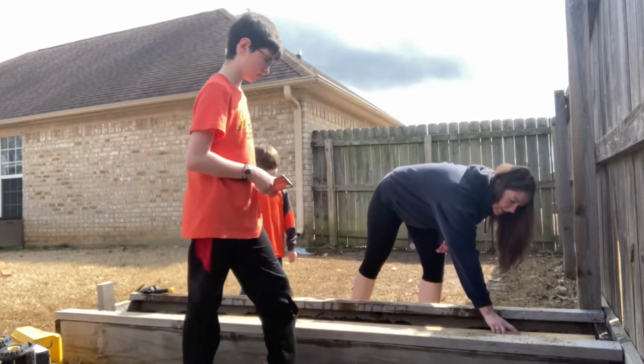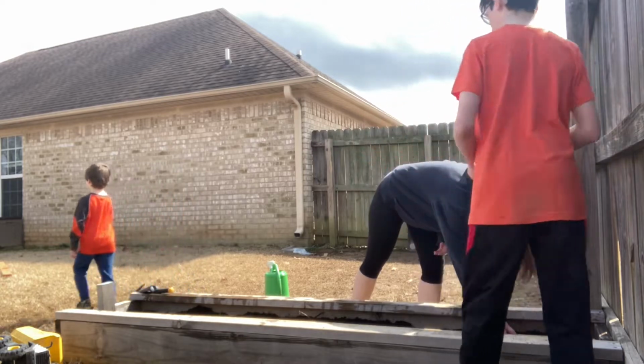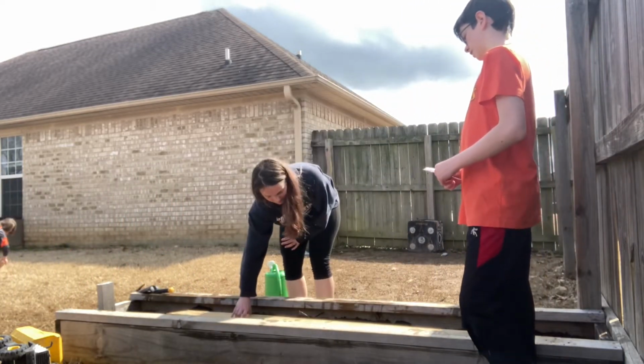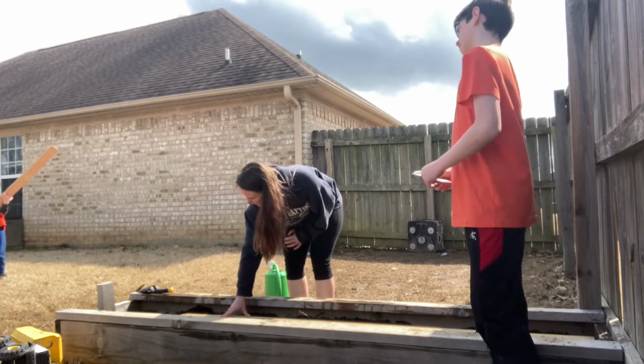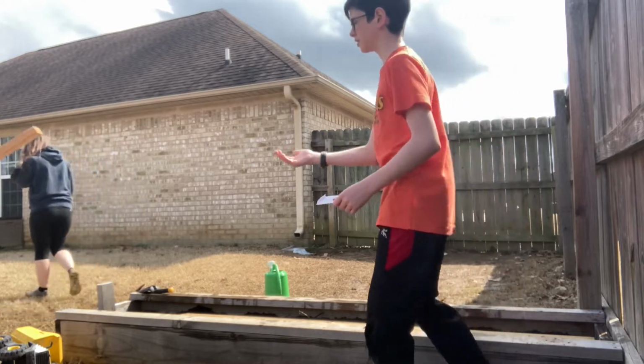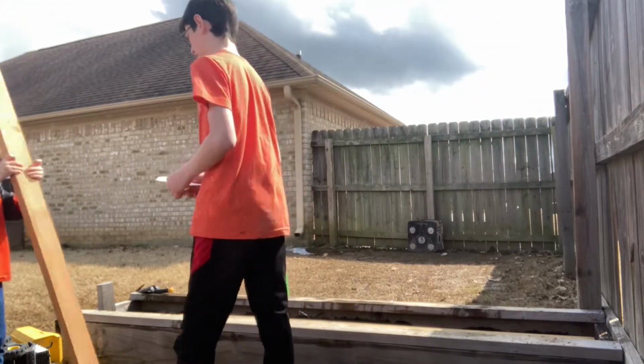We're just gonna place the seeds on top there. Well, how are the seeds gonna go past it? I know they need to germinate. I got it. I can do it. Here, you got it. Fine, I'll put it there.